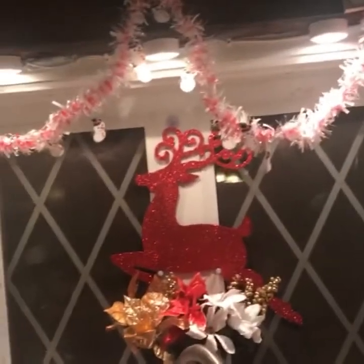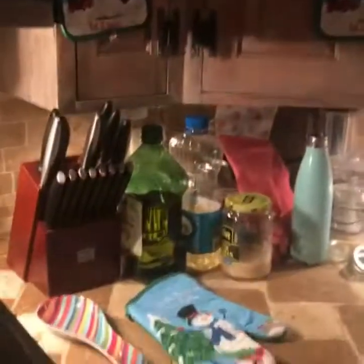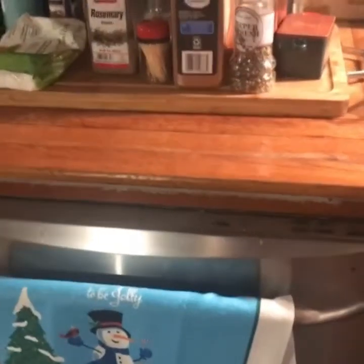Anyway, I love doing homemade stuff. I have my little snowman towels for my kitchen. And I picked them out. And Aurora picked them out. To the left one. Heading over this way.